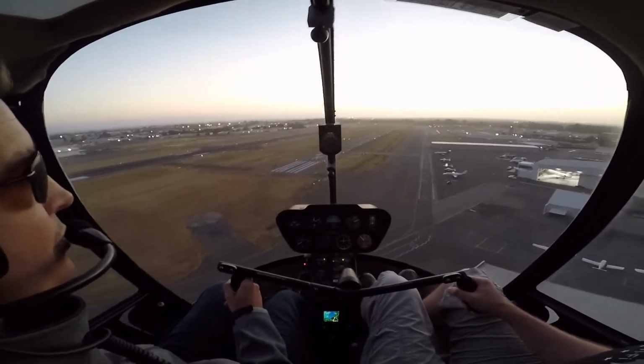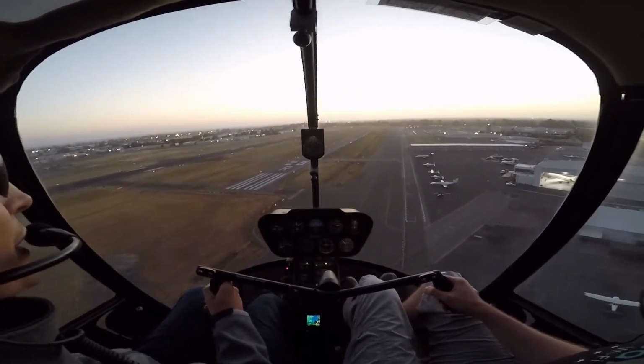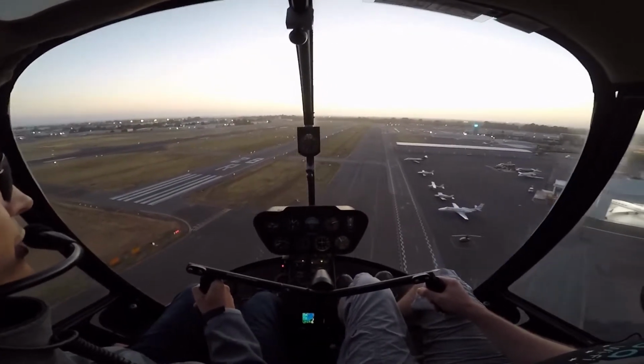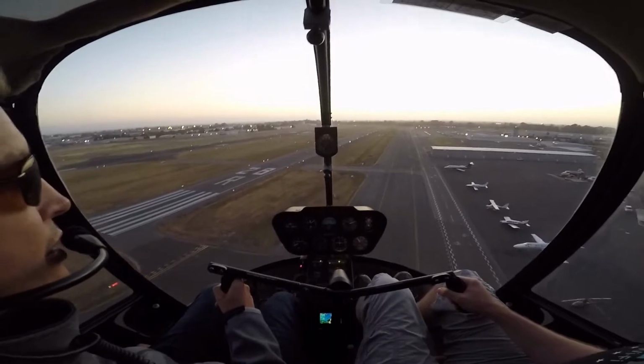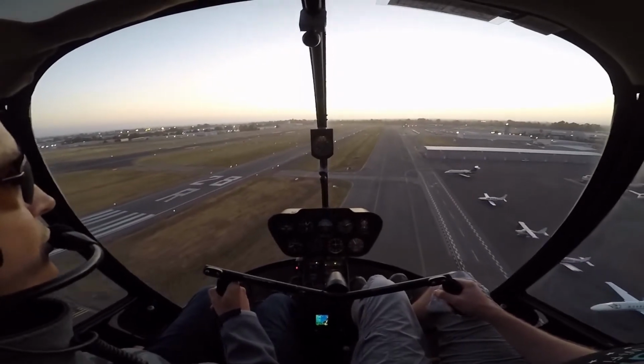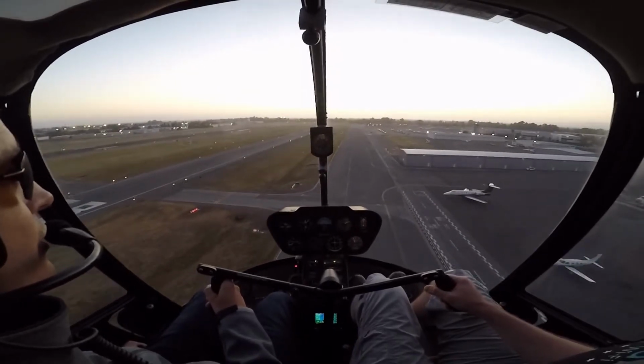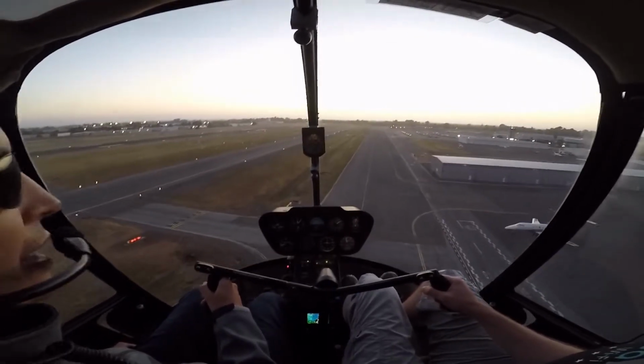Now you've got to put in some pedals. Right now what we're doing is correcting for the wind, so we're kind of crabbing into the wind. Below 50 feet, we want to straighten it out so we can land straight ahead. So we're going to start to use, it's kind of like a zip line.